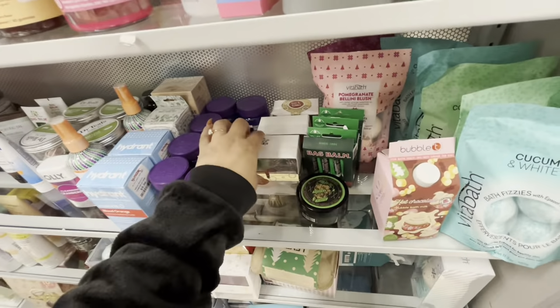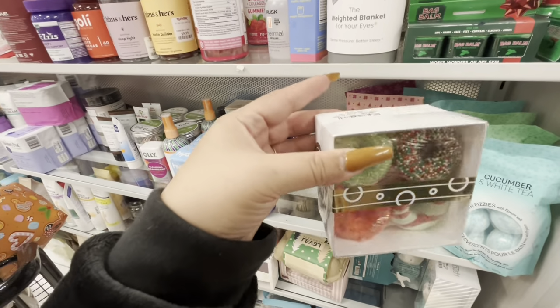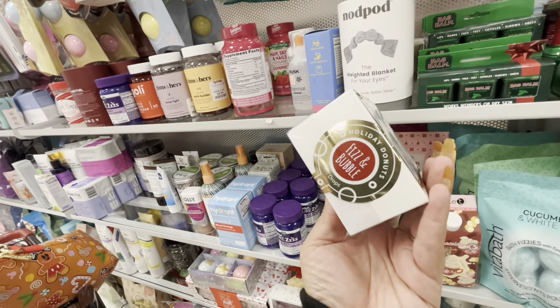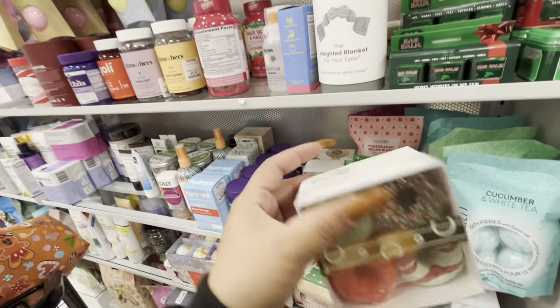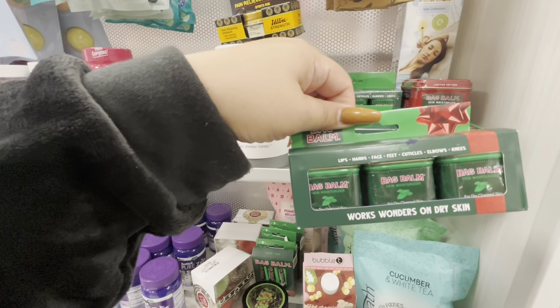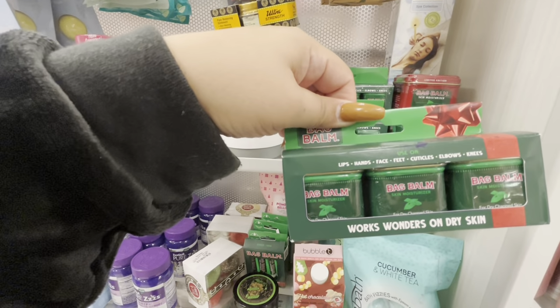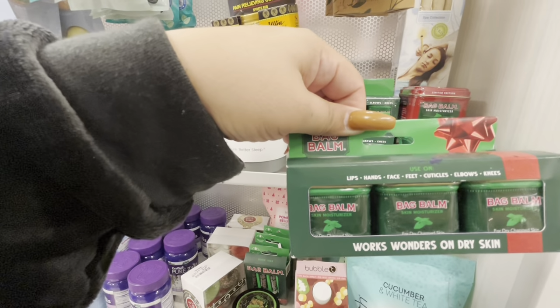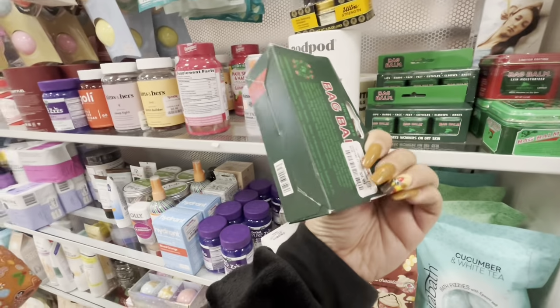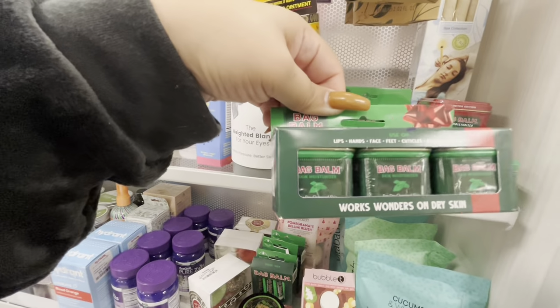And then they have these. They look like donuts. Look, I think they're bath bombs. Yeah, fizzies, bath drops. They're called bath drops, $6.99. And then look, bag balm. Works wonders on dry skin. You can use it on your lips, hands, face, feet, cuticles, elbows, and knees. $9.99 for three little tubs.